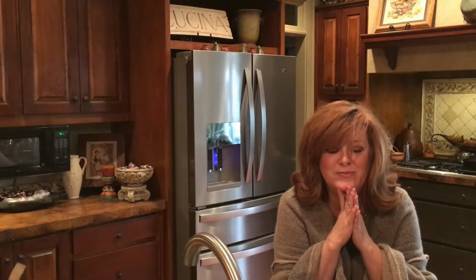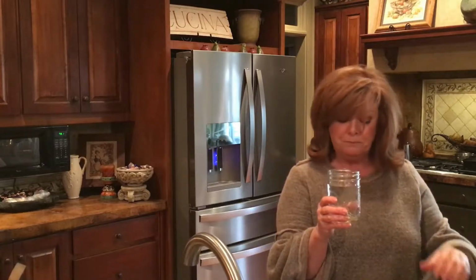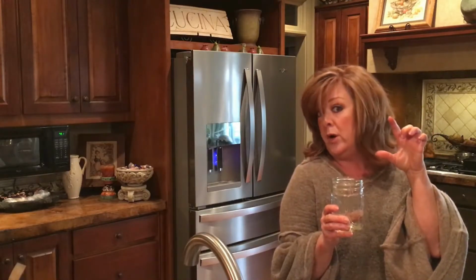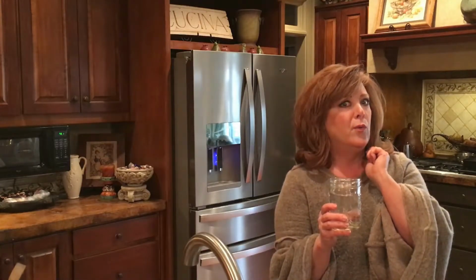Let's move on. Here's the float test. You have a jar. Oh, before I do this, let me just show you on the screen a little thing you can print off, and it kind of shows you where things are.